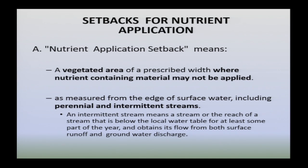Nutrient application setbacks are relatively new. They actually went into some regulations in 2012 and I think took effect in 2014, but still, it's kind of new on the horizon. It's something that we're starting to focus on a little more than we had been. Again, if you have a nutrient management plan prepared by a certified consultant, the consultant is aware of these things. These things get built into your nutrient management plan, but you as the operator just need to be aware of them.